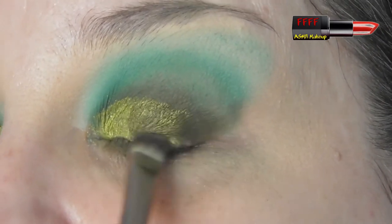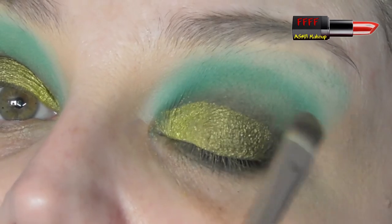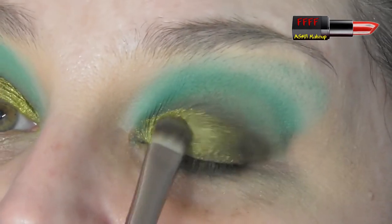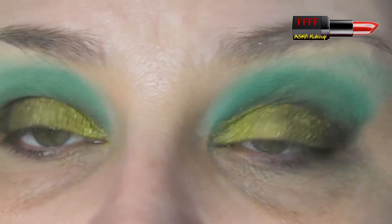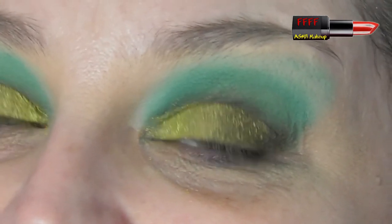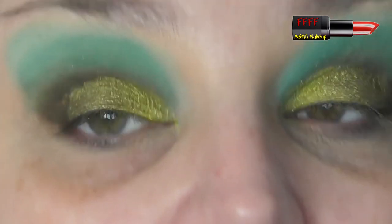I'm loving playing with greens right now. It's quite funny because all the while, especially through the 80s and 90s, it was, if you've got green eyes, you can't use green eyeshadow. It'll detract from your eyes. No, it doesn't. It just increases the effect significantly.